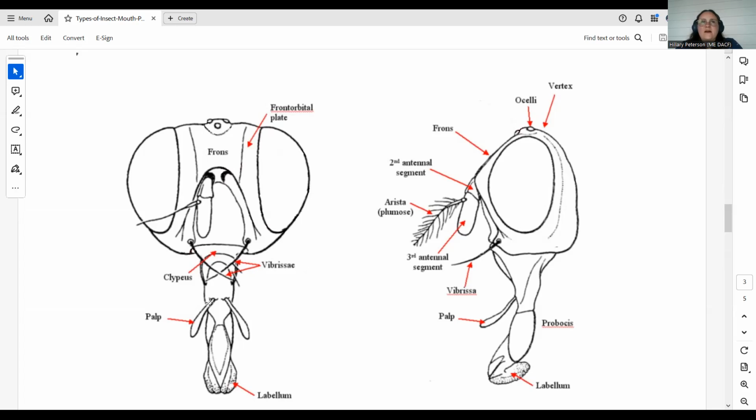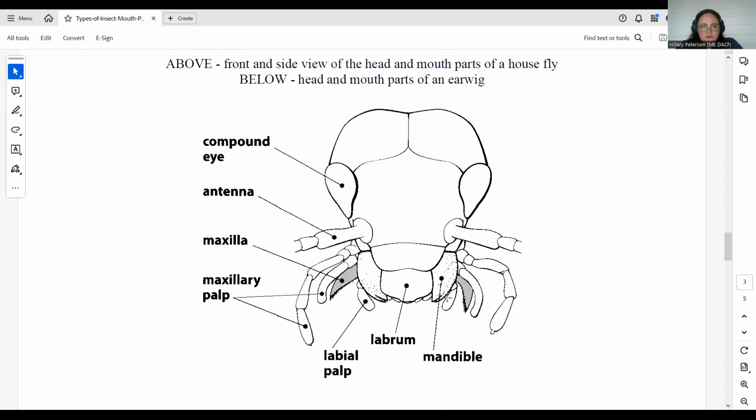Flies are covered in hairs because if you've ever tried to swat a fly, you'll see that it senses that you're coming before you hit it. That's because these hairs will move as the wind moves, and that's how they fly away. Those palps on this, and then that sponging mouth part is called the labellum. So that's that from the side. It comes down a proboscis. So proboscis is the term for sort of what the mouth parts come down on.